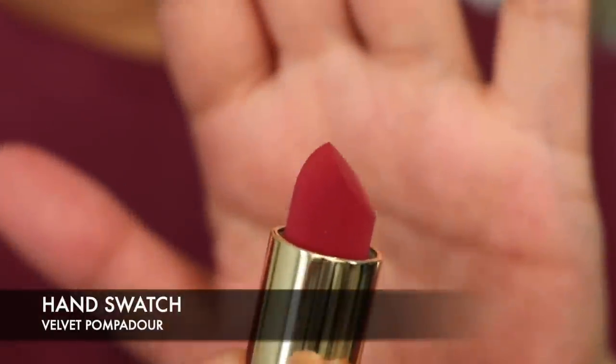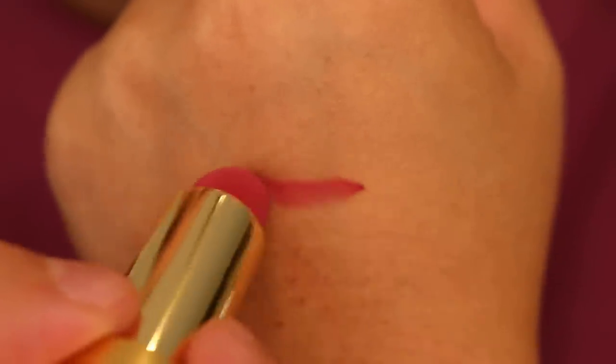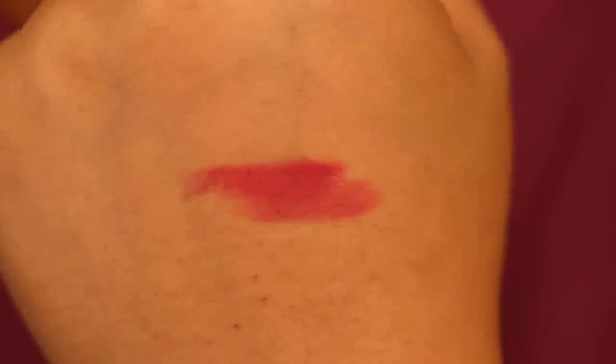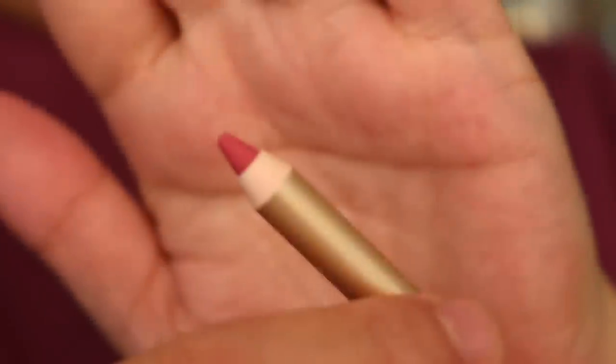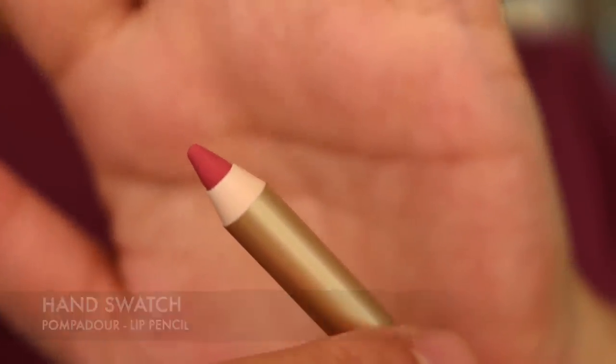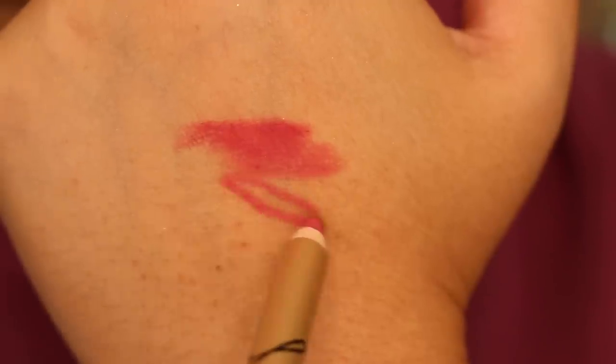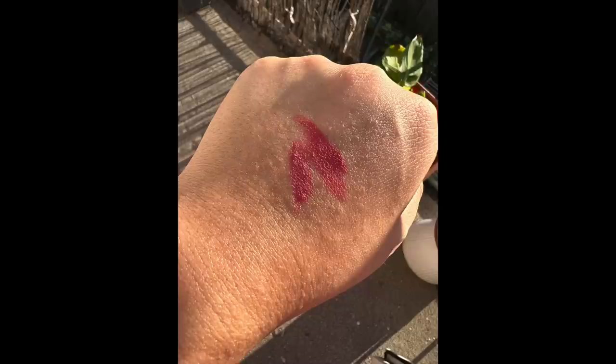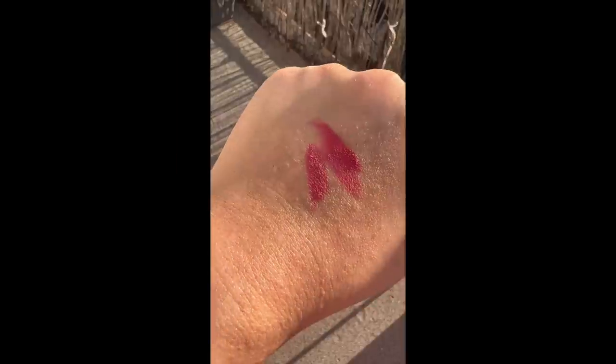So before I put it on, I'll just do you a quick hand swatch. So this is Velvet Pompadour. And I'm just going to show you the hand swatch of the lip pencil. So these are the eyes, and we're now going to just put on the lip.